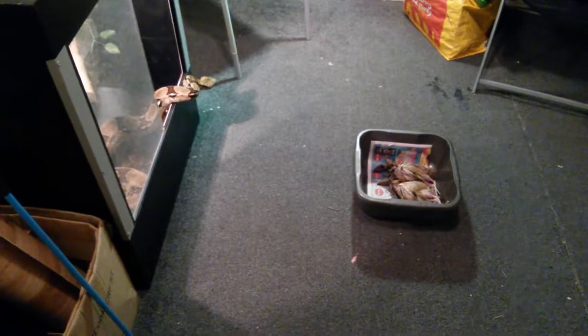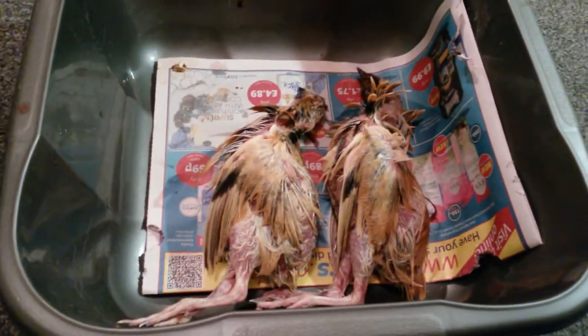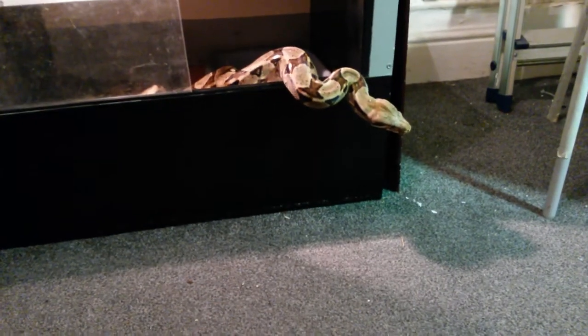Right, okay. Yeah, brought the chicks upstairs. The quail. And so they're ready. Ready now for Sparkle to eat. I think she's hungry. Gotta say, this is very difficult, filming, doing everything, making sure everything's safe, prepared. So, I'm multitasking right now.